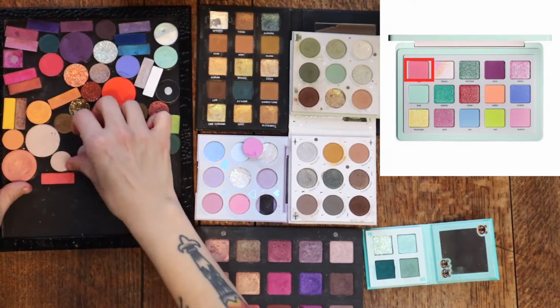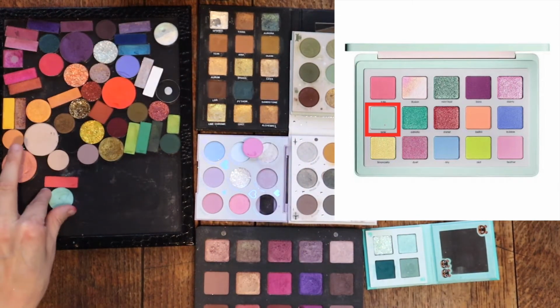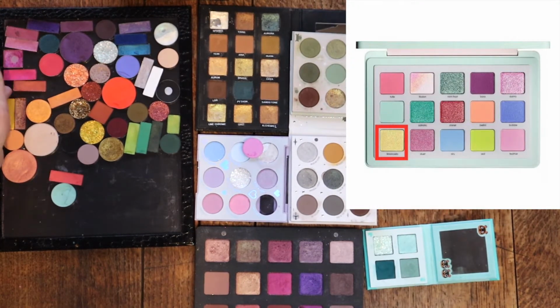Okay. Next up is a pastel mint called Brisk, I believe, and that is really easy. That's the shade I wore on my wedding day. That's wonderful and easy.